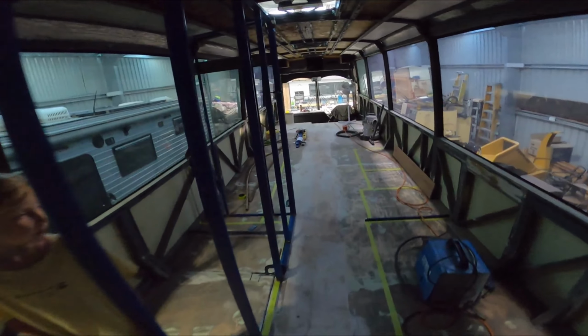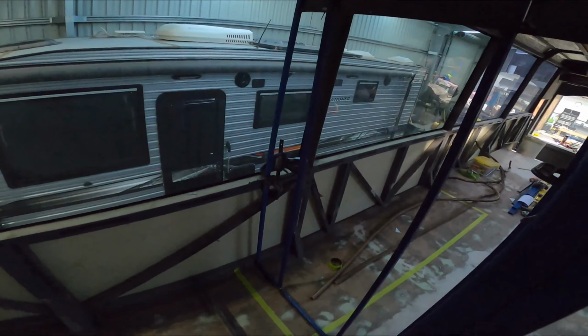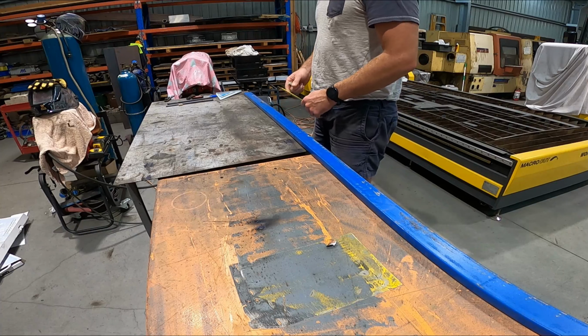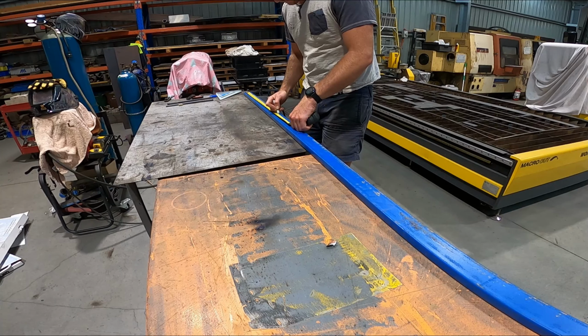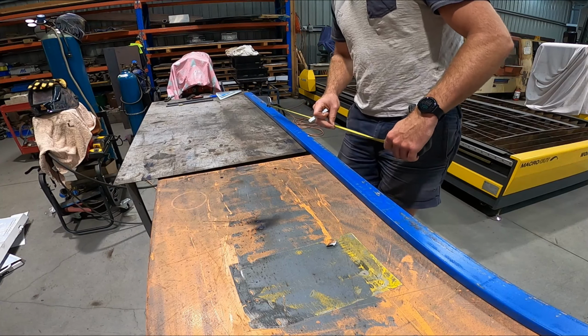Yeah, so we'll go through and I'll show you how I got that piece made. It's that piece actually made there. So right, let's get on with it. Sweet. Okay, so the first bit, what we've got to do to get around the chassis, well, not the chassis, but the way the frame tapers in at the top.